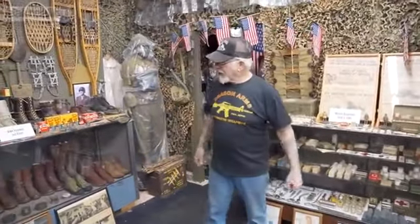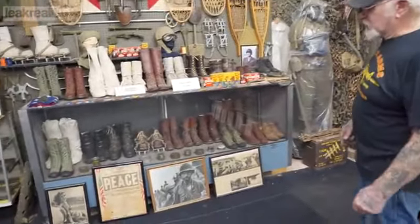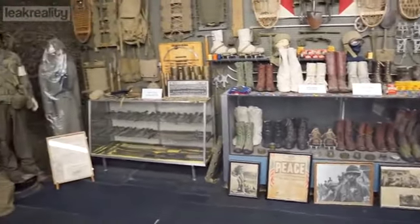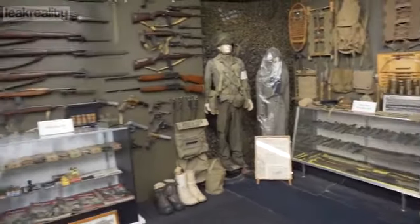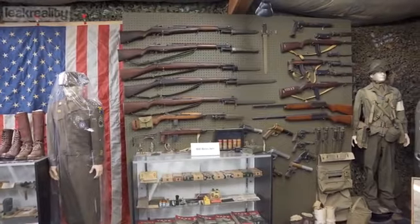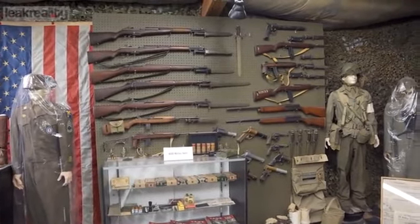See that? I have every shoe and every boot the GIs wore in 1939 to 45, all the bayonets, all the machetes, all that stuff on the wall there. This all came back from widows from all around the United States. Every gun on there is dated 1939 to 45. Okay, you come around here.